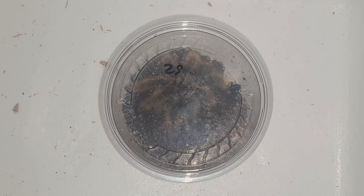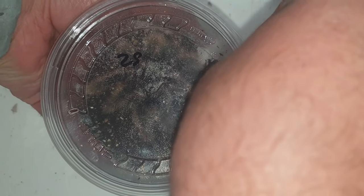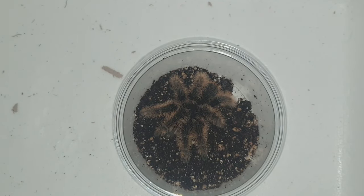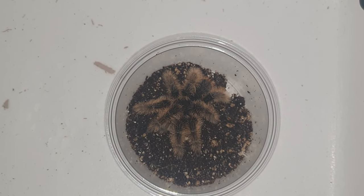Right, so we're back from Bristol, and I'll just show you my pickups. So in here we have, I can open it up. We got a Nicaragua Alba Pelosum. It's unsexed, but take a gamble. It was cheap enough.